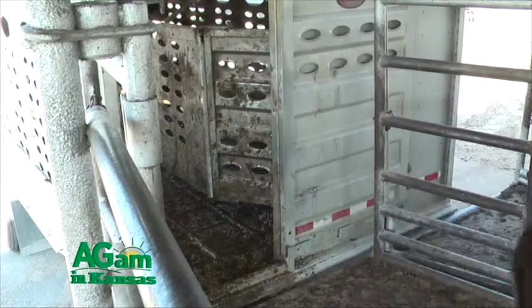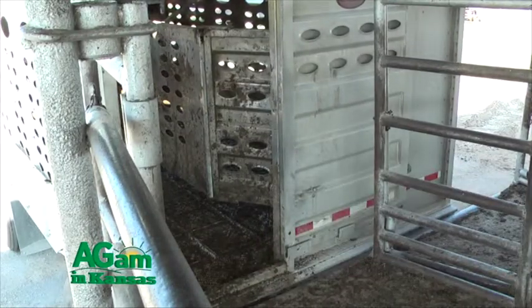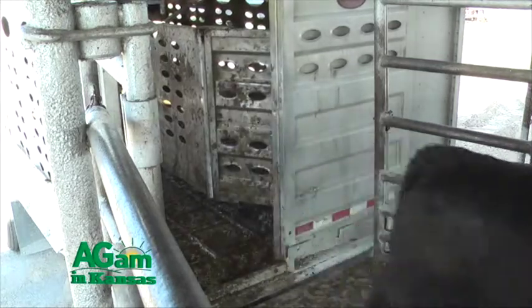But we've gone over picking the right animals. We've looked at the loadout facility. We've looked at the trailer. Now we're going to talk about putting those animals on the trailer. One of the things when you put animals on the trailer is you'll make sure you don't overload the trailer. And there's two reasons for that. One is you got to make sure that you put the proper weight on the trailer that your trailer and truck can handle. Overloading can create accidents, and it can have some human safety implications.